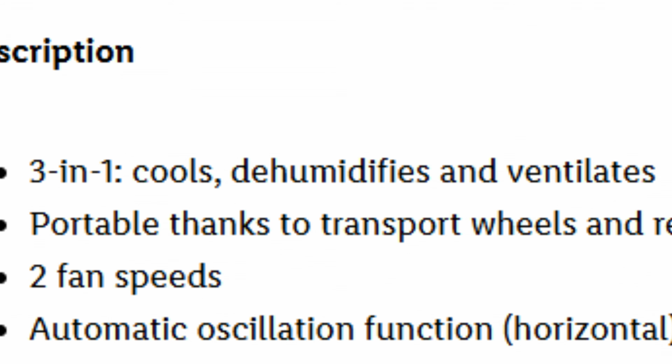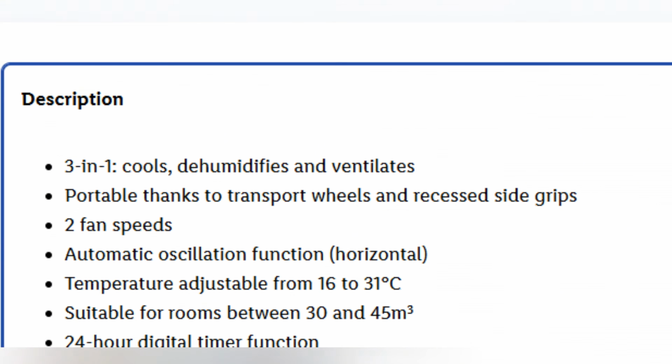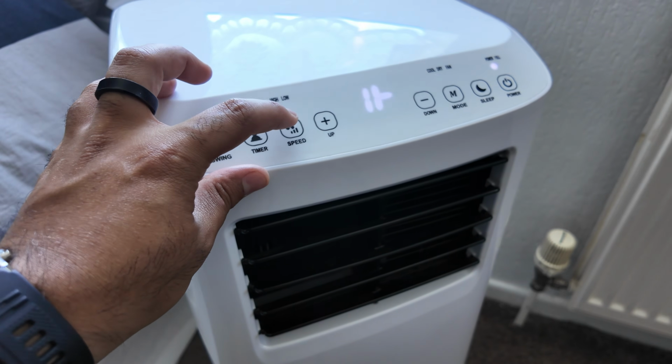Now in terms of features, this is a 3-in-1, meaning it's an air conditioner, a dehumidifier and a fan all in one. The AC is the main reason anyone would want to buy this, but having the dehumidifier and the fan is a nice option because it's useful when you're not going through a heat wave. In terms of speed, this has 2 different speed settings.